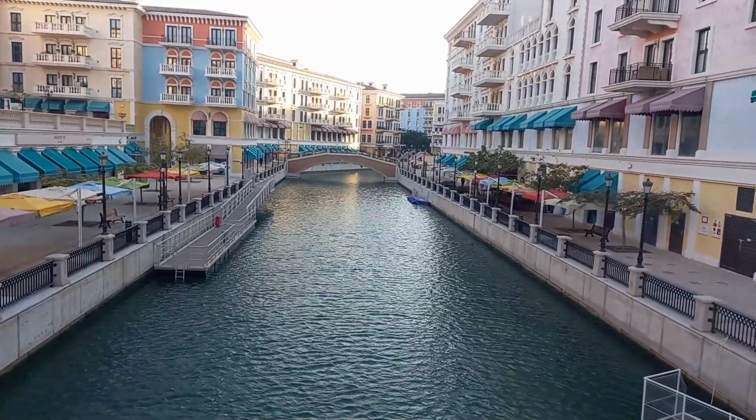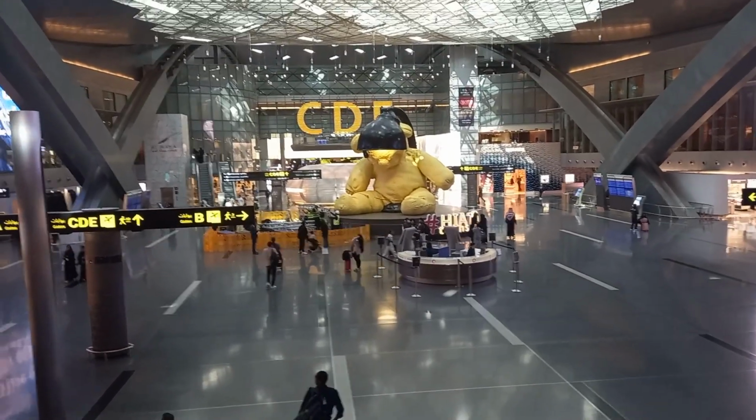So we are back to Doha and we are off to Muscat.